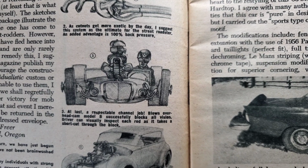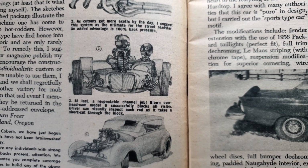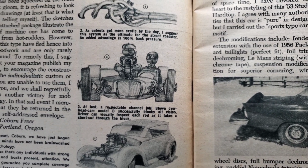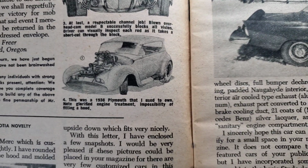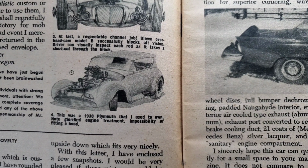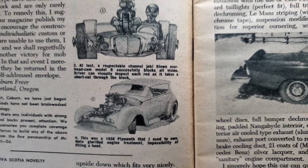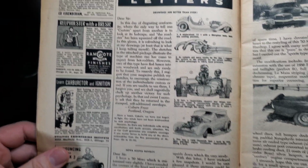Blown overhead cam Model B successfully blocks all vision. Driver can visually inspect each rod as it takes a shortcut through the block. It's handy. This was a 38 Plymouth that I used to own. Note glorified engine treatment, impossibility of fitting a hood. Love the great humor and little great drawings.